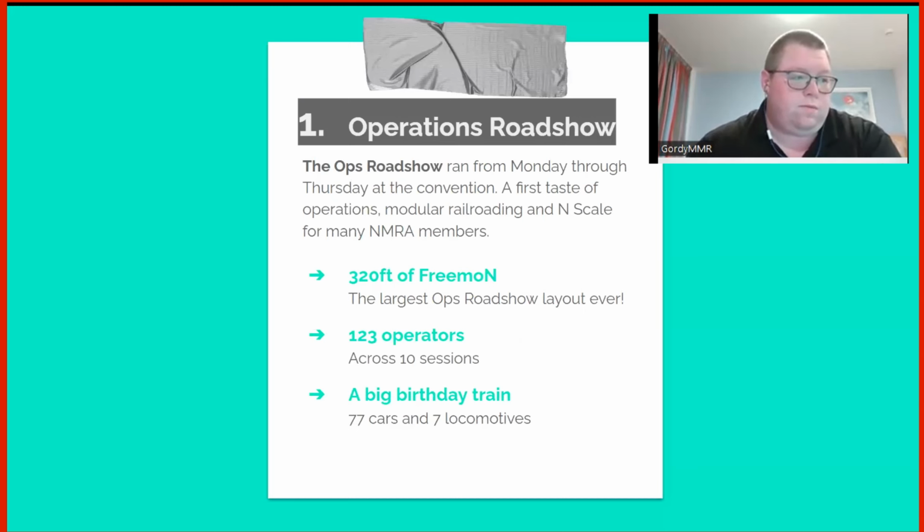The Ops Roadshow ran from Monday through Thursday at the convention. For many, it was a first taste of operations, certainly timetable and train order, and an introduction to modular railroading and N-scale for many of the NMRA members that took part. The layout was 320 linear feet long, which made it the largest Ops Roadshow layout we've ever had. 123 different operators went through one of the tutored sessions. At the end of the week, we ran a big birthday train for Ed, which was 77 cars and 7 locomotives.